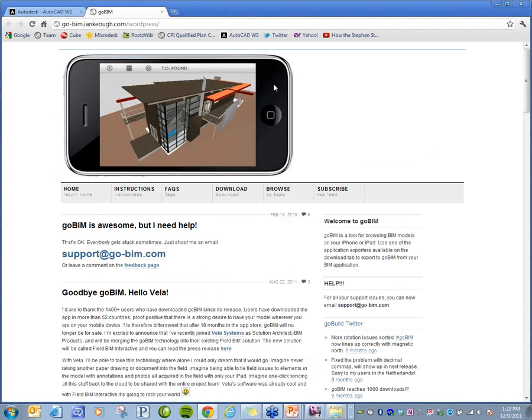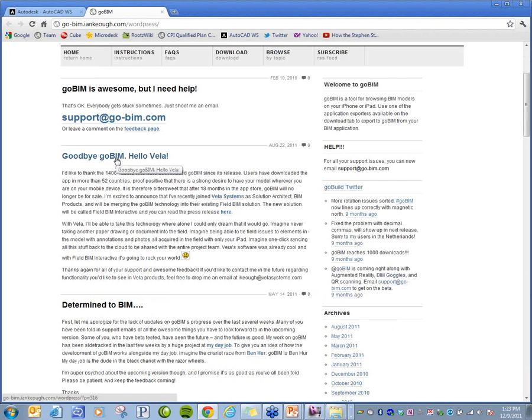So I'm actually going to go to this link here for a second. And you'll see this is the image that was actually used in the beginning PowerPoint. What Go BIM is, it's an application that you install on your PC as well as your tablet or phone or whatever it may be, where you can then start to translate the information from a Revit file format to the file format that Go BIM would actually be able to utilize.